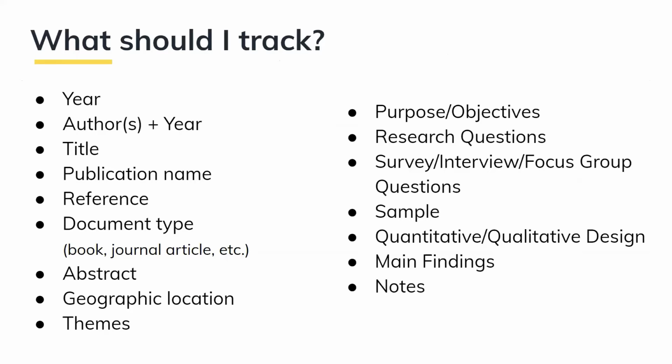So here are examples of what to track. I'm sure you're thinking, this is cool, but how do I know what to put in my columns? So these are just a wide variety of examples of all the things I could brainstorm that might be relevant to what you're looking at in ME. So everything from the year, maybe you're looking at geographic location. You could even copy and paste in their abstract.